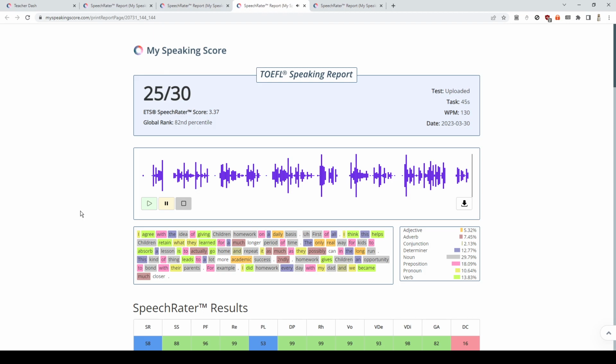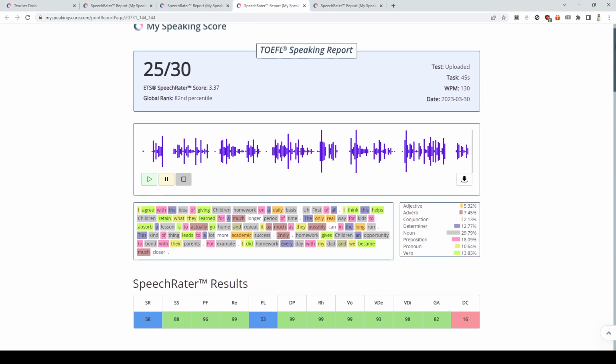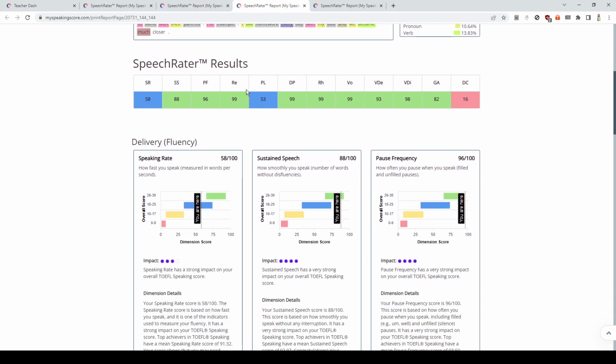Okay, so you can see what I did there. I have the same number of pauses, basically, and I've just put them in at random, sort of. The score's 25. My speaking rate is 58, so it's actually a little bit faster. That might account for the slightly higher score. It's a little bit better, but it's still not great. And then you can look at the other scores.